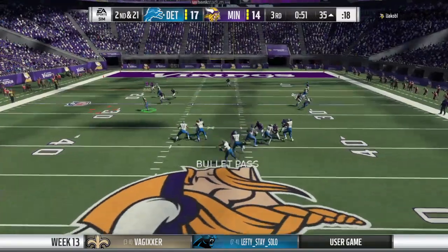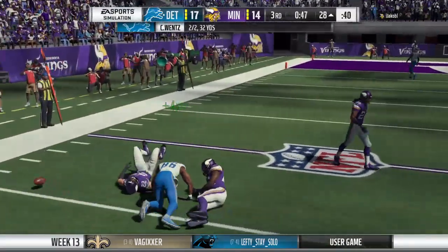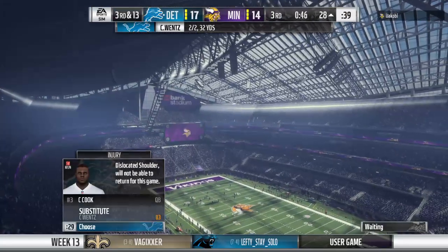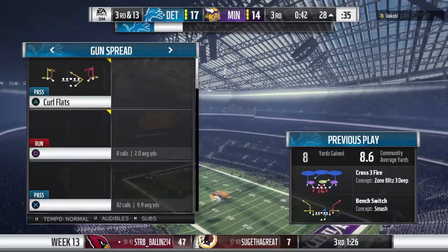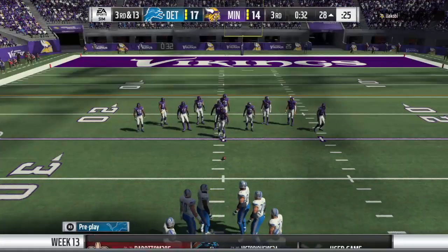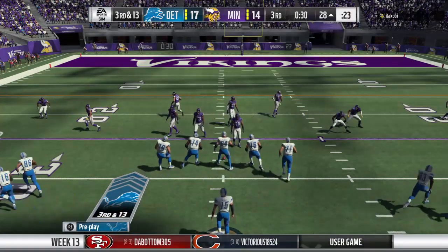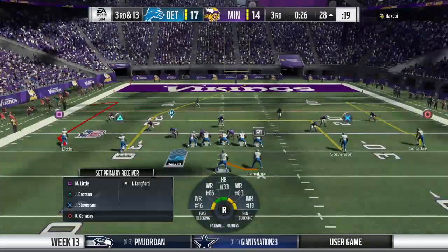On second down, here's Wentz. He's got his man. This is Dykson. And he'll go down at the 28. 8 yards on the completion, but now they face third down. The Lions on third down. They've been really good, converting 7 of their 10 tries. This is going to be 3rd and 13.